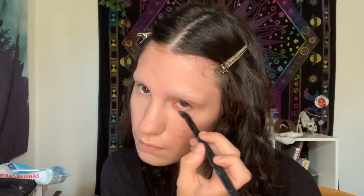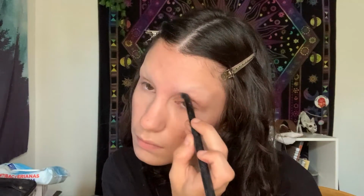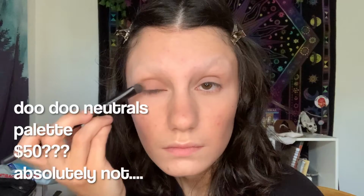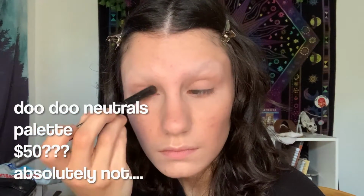So I just put a skin tone color all over my eyelid and under my eye just to give a base for the other colors that I'm going to put on top of it to blend into easily. And for this look, I'm going to use the Too Faced chocolate palette, which I got from a friend. I didn't spend money on it, but I found some alternative eyeshadow palettes that have neutral colors in them that you could find at a drugstore, and I'll put them here.